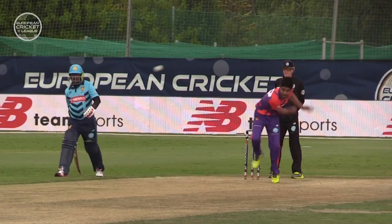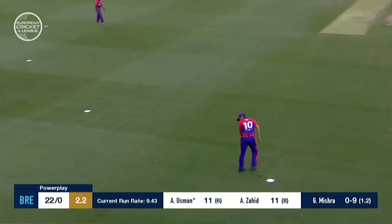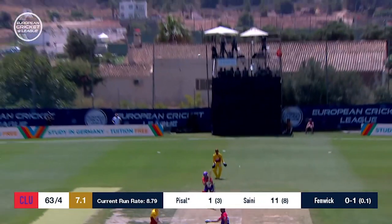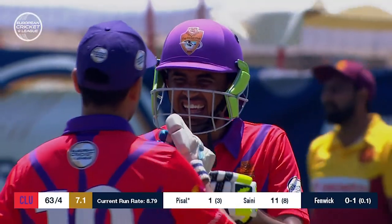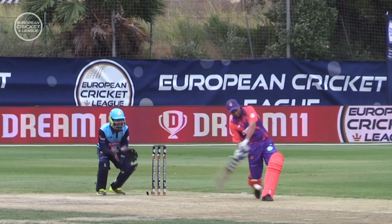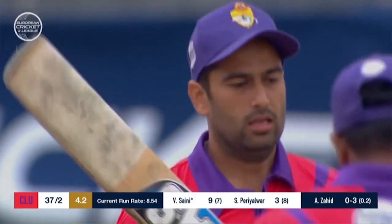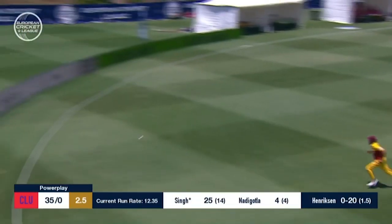Now at the ECL, Ali Usman down the wicket and out. The catch taken. Benwick again, it's hit back over his head, all the way into the side. Ali Zahid, as Saini comes down the wicket, it's up, it looks like it hit the rope. It's the maximum. Last ball of the over, it's full and crunch.